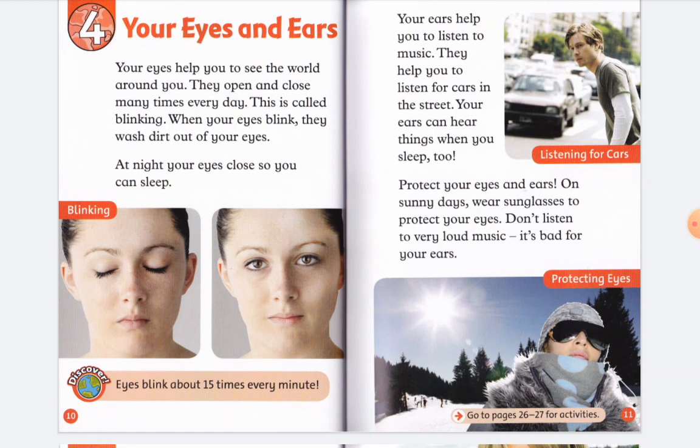Your ears help you to listen to music. They help you to listen for cars in the street. Your ears can hear things when you sleep too. Protect your eyes and ears. On sunny days, wear sunglasses to protect your eyes. Don't listen to very loud noise. It's bad for your ears.